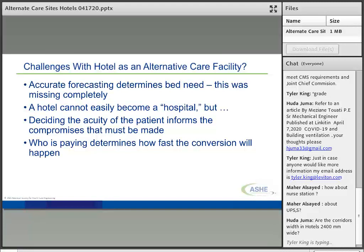We were on a call with them a week or so ago, and at that point in time, they had done 820 assessments of facilities for potential conversion and had 17 contracts. So it's a cumbersome process that is made more cumbersome because of what I think really is a lack of coordination across the country in terms of emergency preparedness.